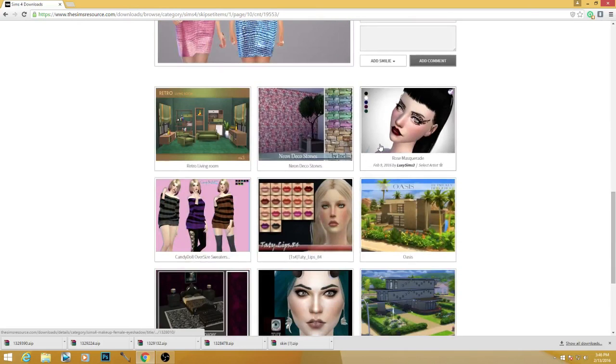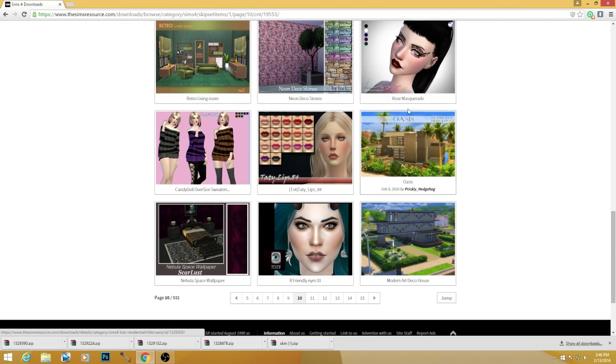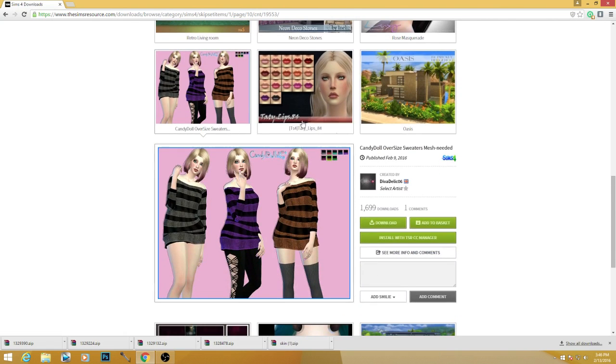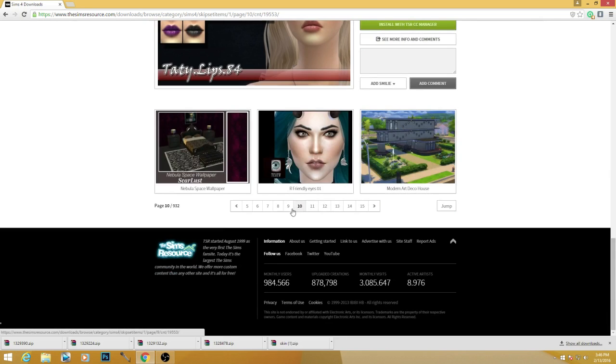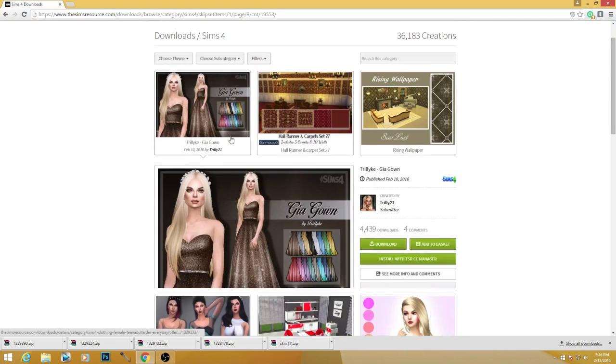Okay, well, I'll have to go ahead and keep moving. Here's some, like, masquerade eyeliner. And then there are some oversized sweaters here. We have some lips by Tati. All right, let's go to page 9. We're actually moving along quite fast.